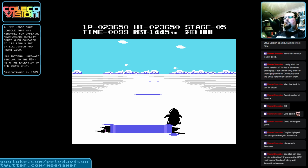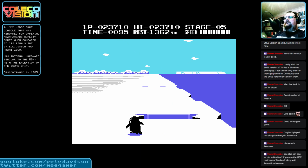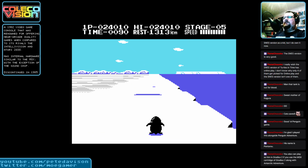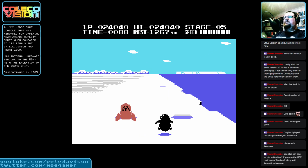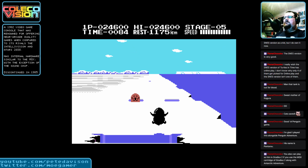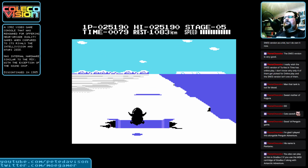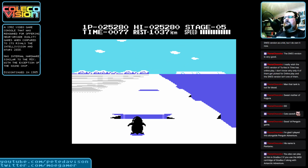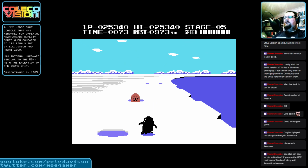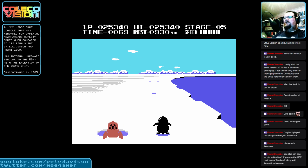The idea of the race being more about getting as far as possible rather than sort of beating times or coming out in first place or anything like that. You get quite a few points for those flags, don't you? It's worth grabbing them. Whoops. Run. No, and you can't jump over the stupid seals.